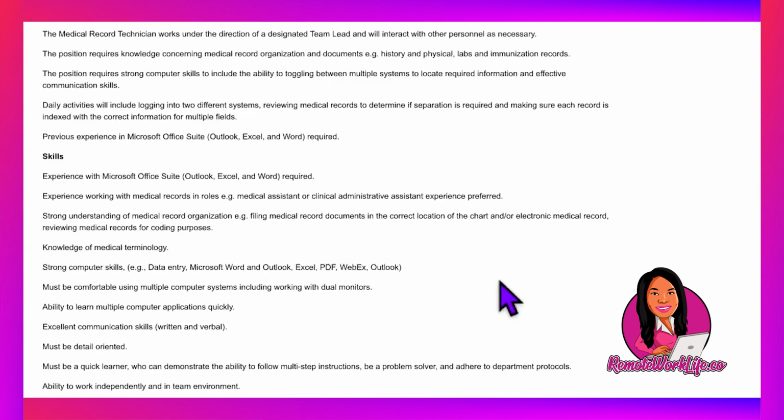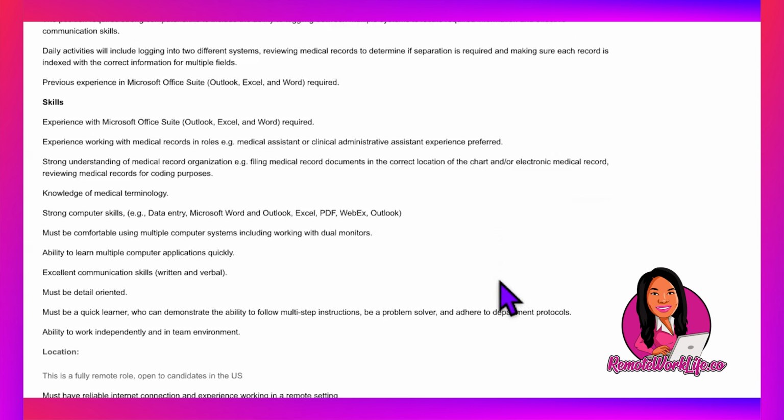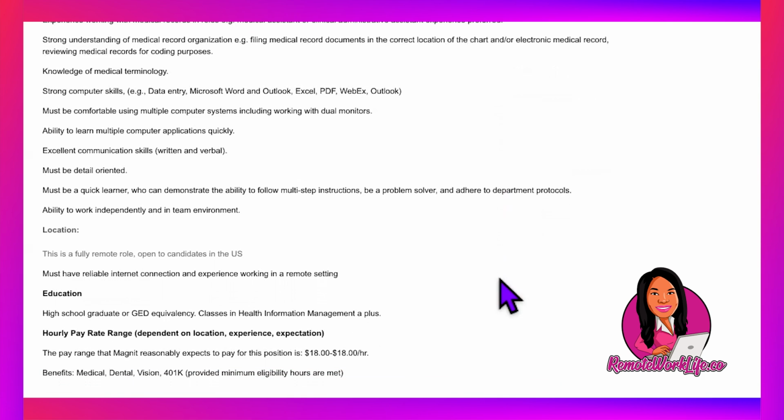must be detail-oriented, must be a quick learner who can demonstrate the ability to follow multiple step instructions, be a problem solver, and adhere to department protocols, ability to work independently and in a team environment. So you've got to live in the US, must have a reliable internet connection and experience working in a remote setting. And then they say you need a high school diploma or GED equivalency, classes in health information management, A+.